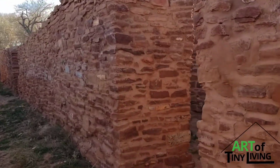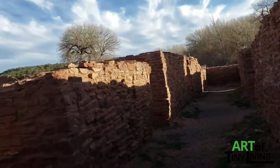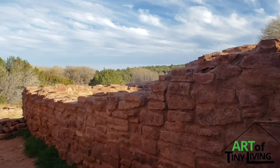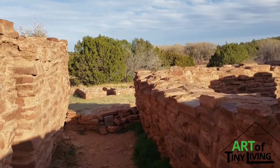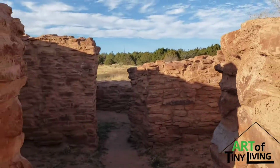Don't get lost now. Lots of rooms, lots of little passageways, and an amazing view. And again, more kiva areas.